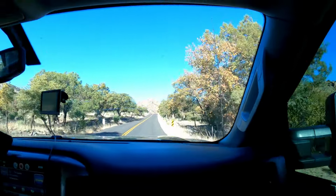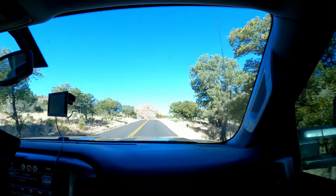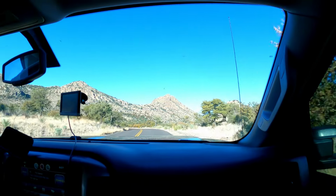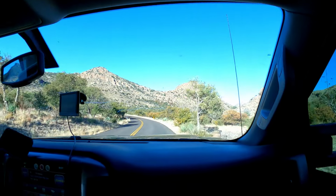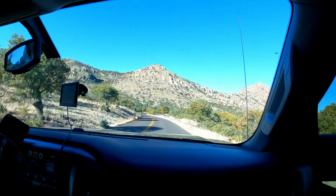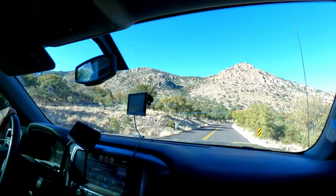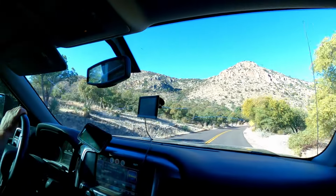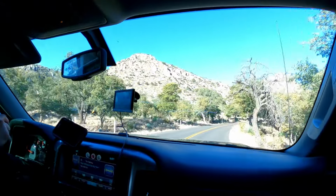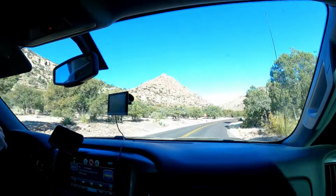So if you're coming to Chiricahua National Monument, the campground is definitely where you want to stay if you have a rig that's maybe 22 feet or shorter, or a tent. Our tent worked out perfectly. I would say a trailer 22 feet or shorter. Then your Class B and C can go a little bit more than that since they don't have a truck to pull them.